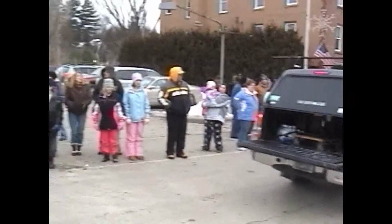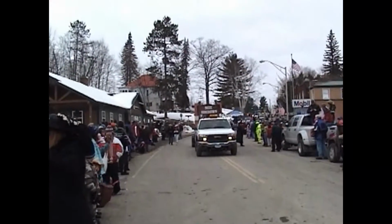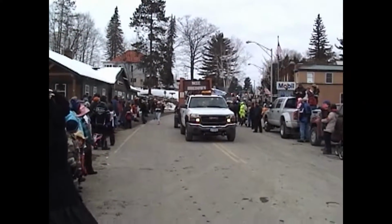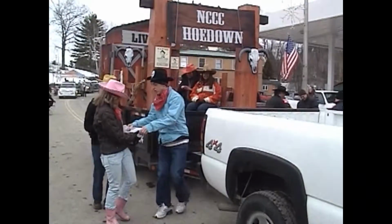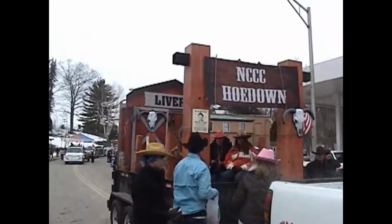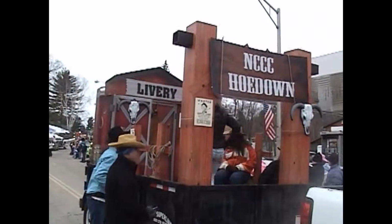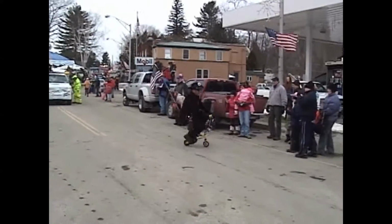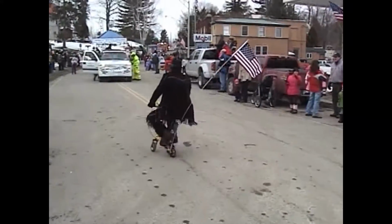Nice tribute to the late Don Dusso there too, the Grand Marshal of this year's Saranac Lake Winter Carnival Parade. You always want a bike that big? Is that the big boy's bike or the little boy's bike?